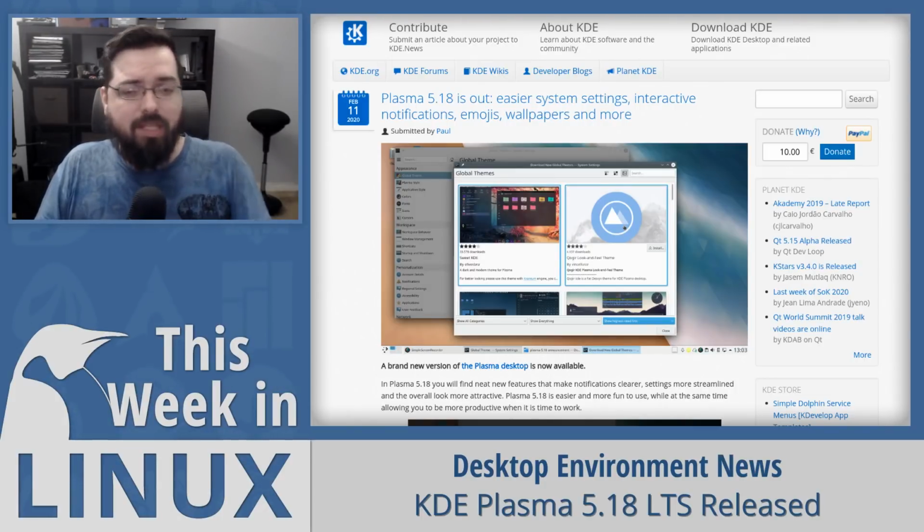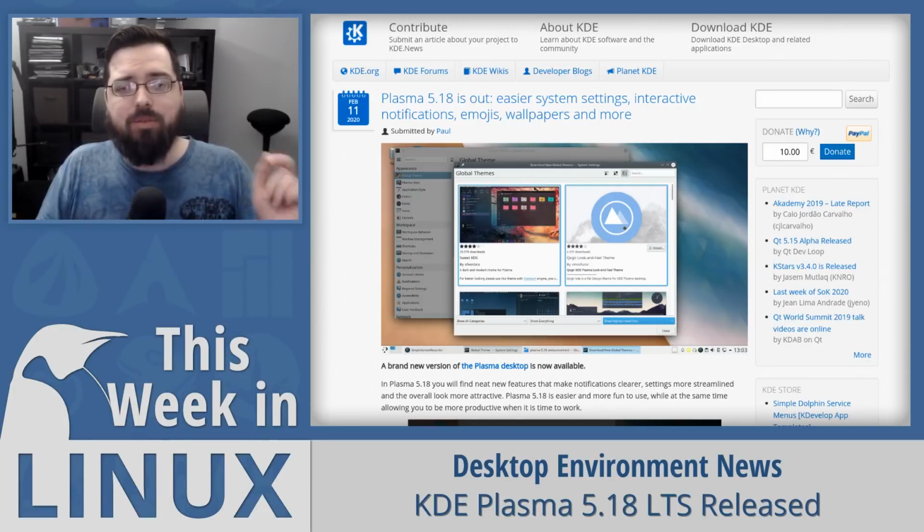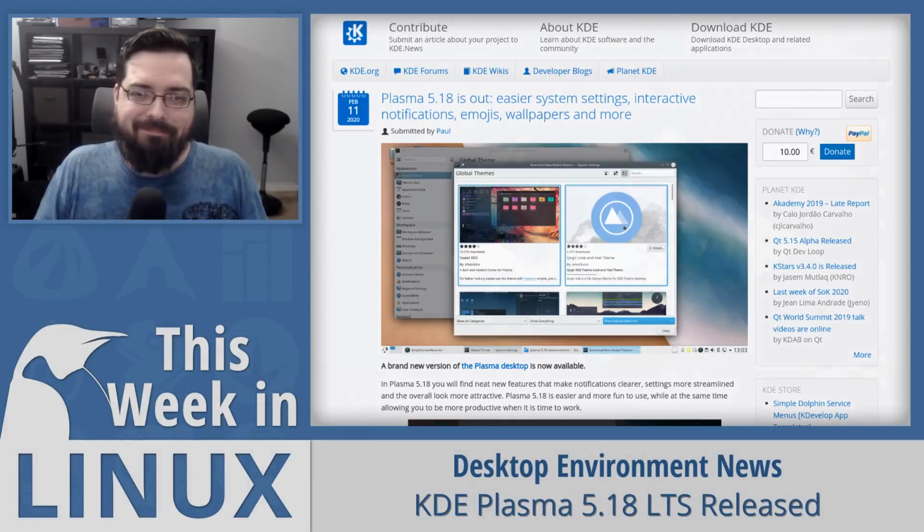So yeah, if you'd like to learn more about KDE Plasma 5.18 LTS, I'll have a link to the release notes in the show notes.